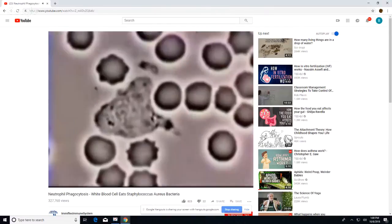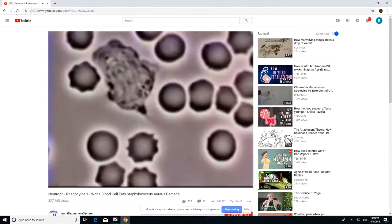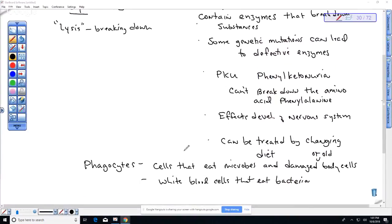Didn't make that noise for real, but I think that was added. Okay. So after it engulfs it, it takes it in and then it uses its lysosomes to digest it. And so that is one way that the cells can feed upon bacteria.